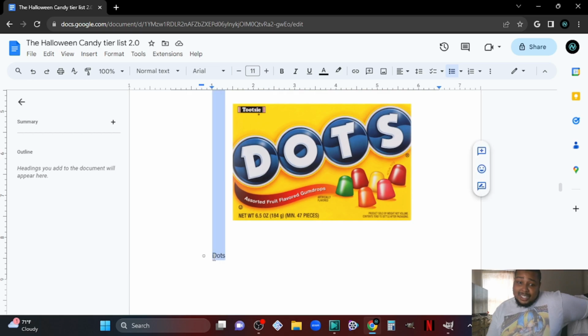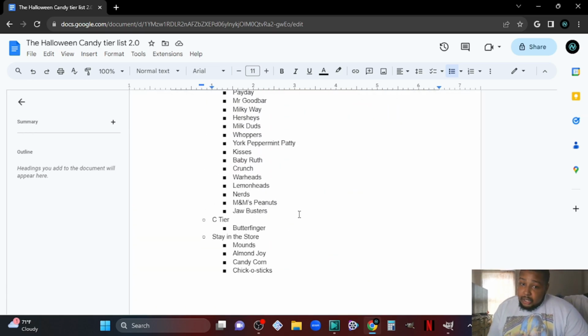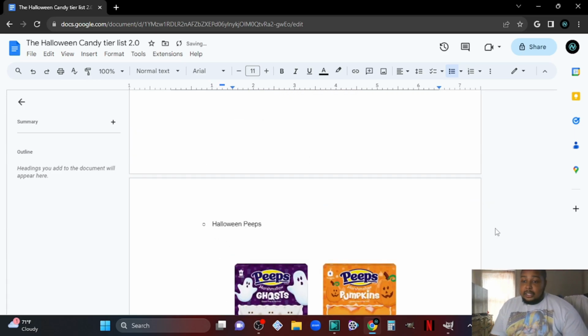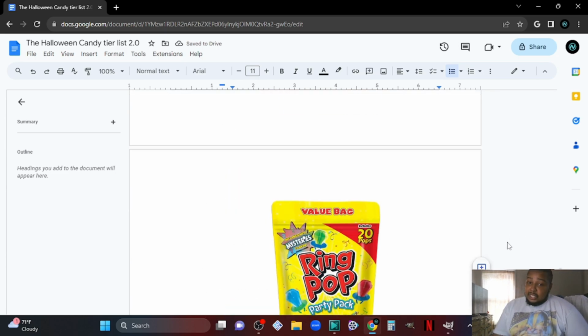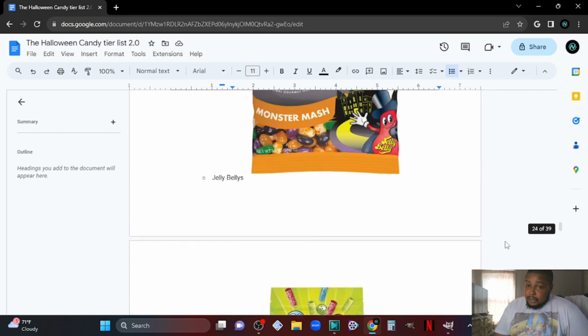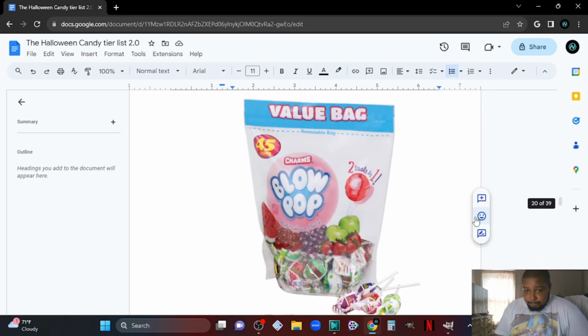Next up is Dots. Still really like Dots. Not as much as I used to, but I still think they're okay. So I think Dots are going to go in B. And the thing is, with the Dots with the little boxes, they didn't really give you a whole lot, but I still like Dots.